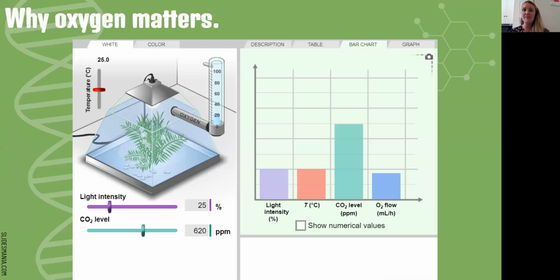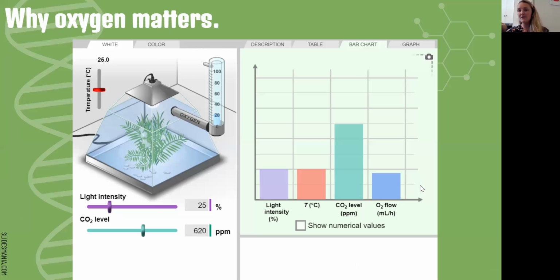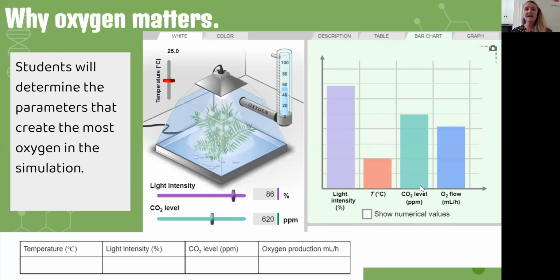So in this activity, for those of you who have never seen a Gizmo, the students have the ability to manipulate the temperature, the light intensity, and the CO2 level. As they do that, I have a couple screenshots of the light intensity being changed. In the first one, it's down low and then it goes up high. And if you look, the oxygen flow is lower and then it goes up higher. The students' goal in this activity, and I have a worksheet that leads them through, is to determine the parameters that create the most oxygen in a simulation. So how can we get the highest oxygen output?